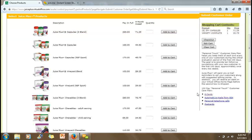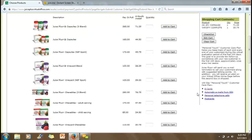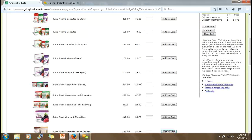One thing I want to point out is there is something called Juice Plus NSF Sport. You'll see this. There's NSF Sport for the capsules and the Orchard, Garden and the Vineyard. This is basically the same exact product as this. The only difference is it has gone through another round of testing to make sure it's 100% safe for collegiate and professional athletes. So unless your customer is a collegiate or professional athlete, I wouldn't even worry about this option. It is a little bit more money. So just want to point that out.